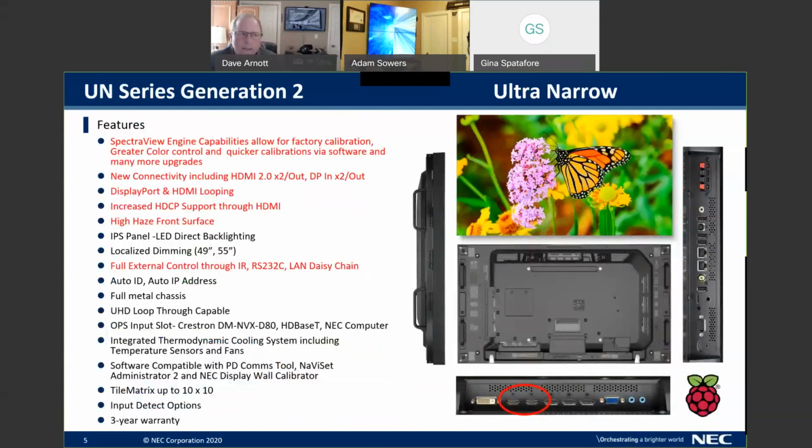So, again, to recap from episode 1, really the new features. We've been doing this for quite a few years now, so as we go through different generations, this is the 2nd generation of the UN series. The SpectraView engine is what we discussed last week, and this really brings the ability to do factory calibration. It gives us just a better overall experience.